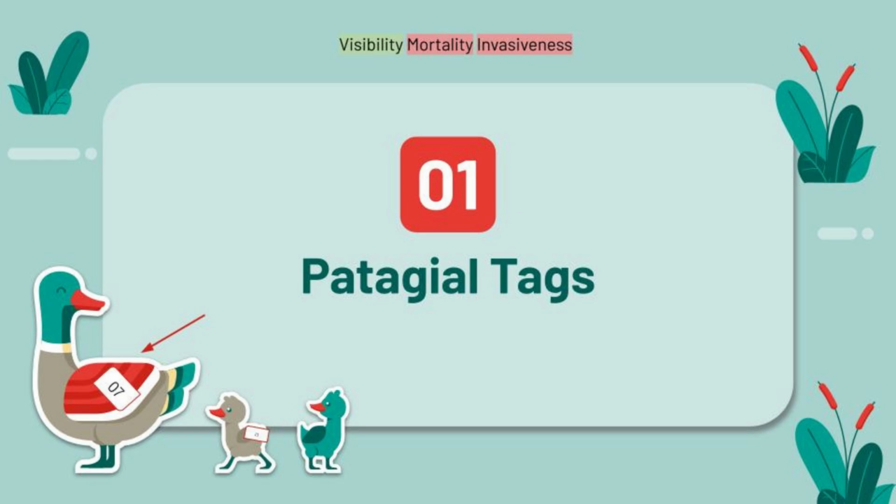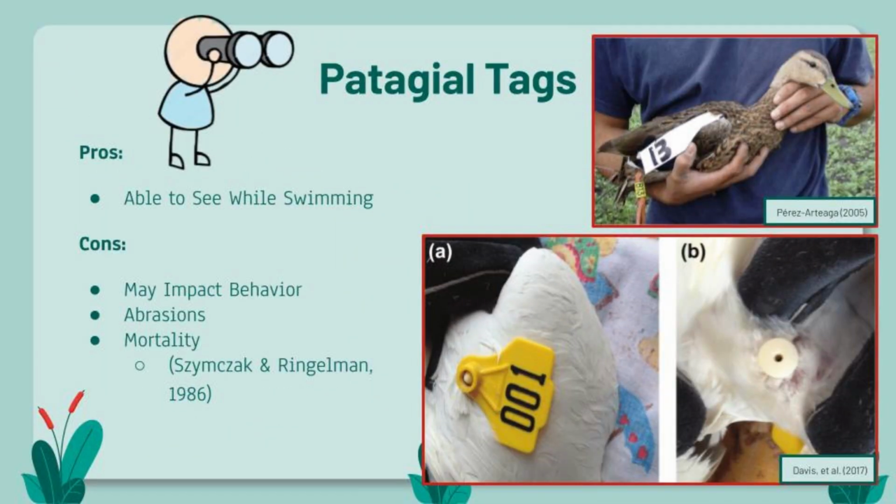These are plastic tags with a unique numerical identifier that are punctured through the patagium or wing membrane. This mark is clearly visible from a distance while the teal is in water. However, there is significant risk of mortality. A 1986 article by Simchak and Ringelmann describes a 15-fold increase in mortality among mallards marked with patagial tags. This method is also highly invasive. It requires capturing and handling the teal, puncturing their wing, and potentially suturing.